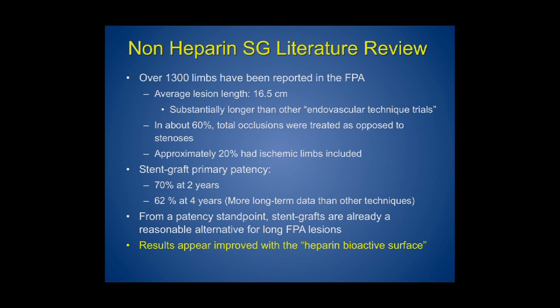If you look at the non-heparin-coated stent graft literature and review it, it's about 1,300 limbs, average lesion length of 16 centimeters, substantially longer than other endovascular techniques. About 60% were chronic total occlusions, and approximately 20% of patients had ischemic limbs, which is pretty rare in all the other trials. And you can see the average patencies of 70% at 2 years and 60% at 4 years in those with long-term data, roughly approximating synthetic fem-pop bypass. So from a patency standpoint, stent grafts are already a reasonable alternative in long femoral popliteal lesions.